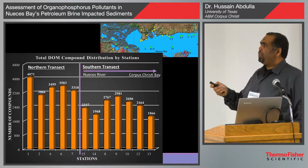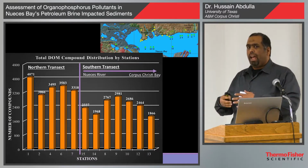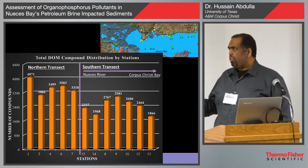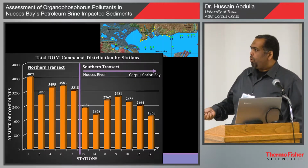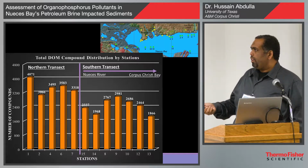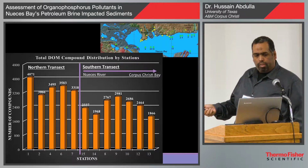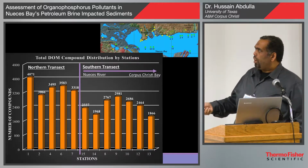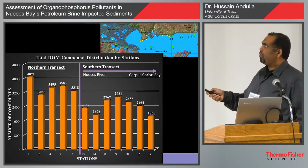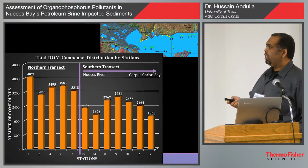But let's now compare the northern transect to the southern transect. If we look at the total number of compounds, this is an untargeted approach, so I'm looking for everything, any type of molecular formula. So this is all assigned molecular formula. For example, station 1 identified almost 4,071 compounds, and then 3,006, and then 3,000. But you can see in general the northern transect has a higher number of molecular formulas than the southern transect. So I'm detecting more compounds in the northern transect compared to the southern transect.